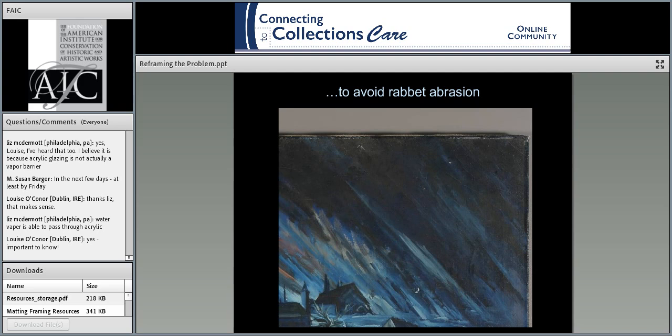So lining the rabbet avoids abrasion to the paint layer by the frame. And this sort of rabbet abrasion, as paintings conservators call it, is something that we see all the time. And those white scuff marks at the top of this painting are caused by the rabbet rubbing against the paint layer.